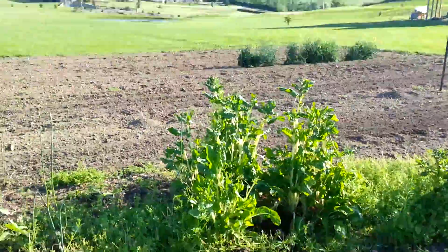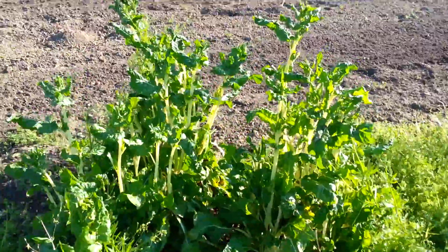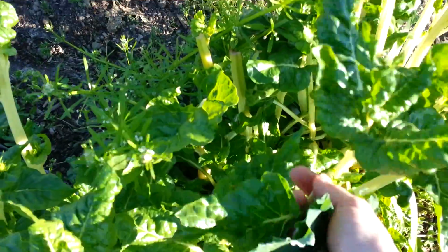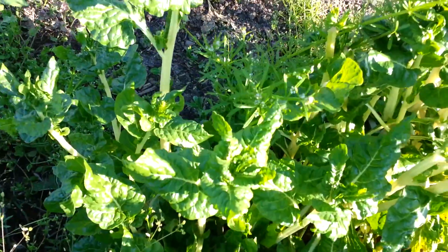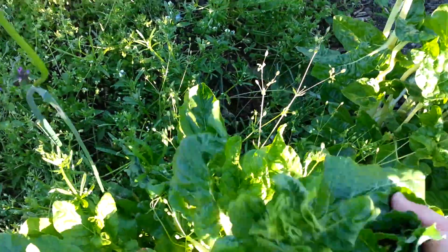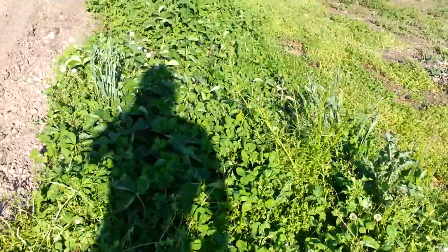Cross over here, I have Swiss chard that also is going to seed. And I did plant some more, but it takes a little while. So I'll pick, as you can see, there's still a lot of leaves in here. Maybe not as big and beautiful as they will be later in the summer. But we'll try them. We'll show you those later.